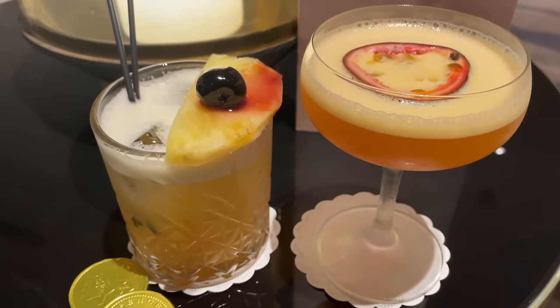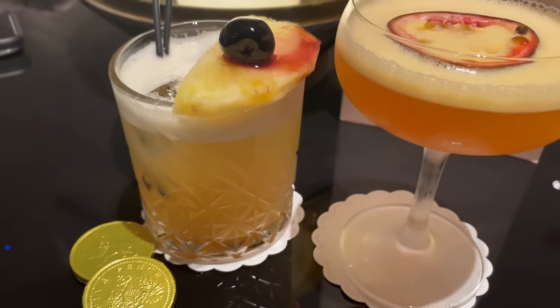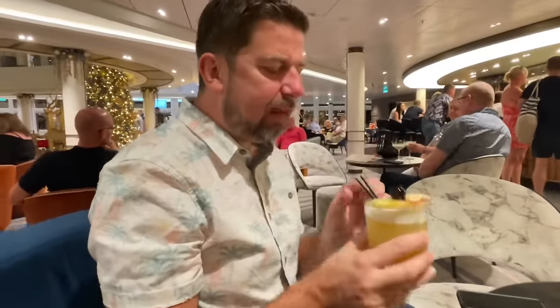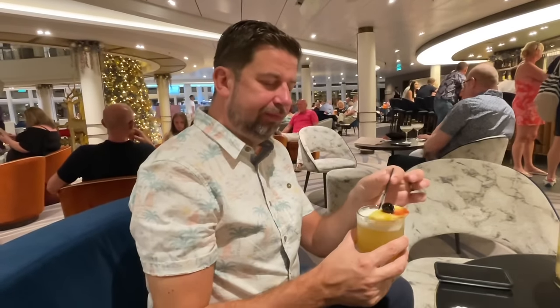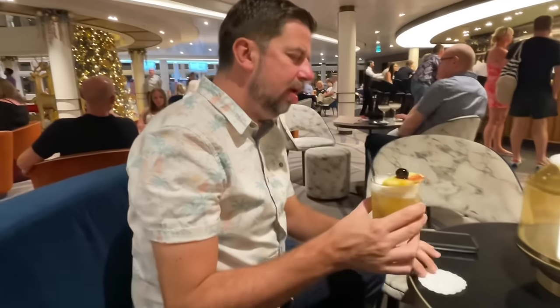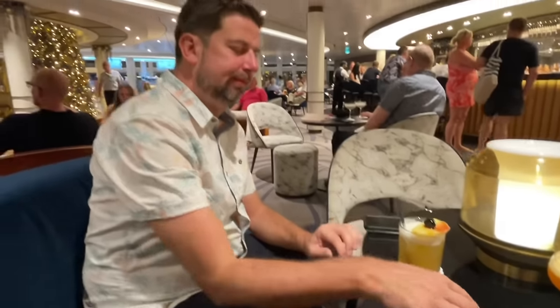Thank you, Amber Lounge. And look, with Matthew's Treasure Island cocktail, he's got some chocolate. Here he goes, Treasure Island. What do you reckon? Oh, good. I thought it was delicious, very strong. Like a Mai Tai, but a strong one. A very strong Mai Tai with chocolate coins.